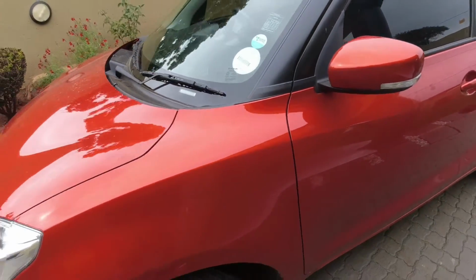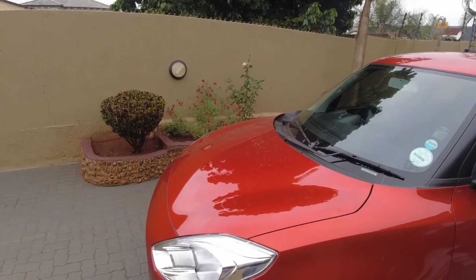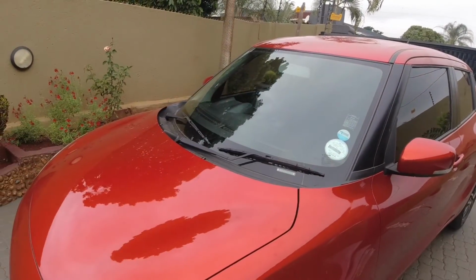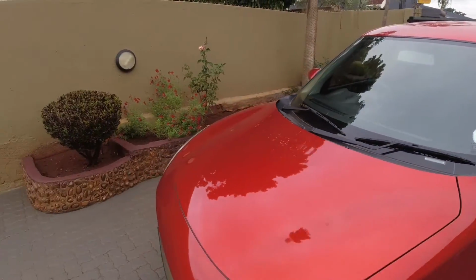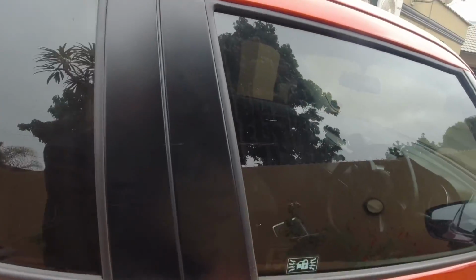So yeah, the car has been obliterated with a lot of stone chips. I mean, such is life, and that one has resulted in a dent. I also have a windshield crack right there, and it's been hit countless times on the windshield in terms of stone chips. But yeah, such is life. And other than that, let's actually check out the interior.